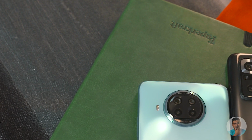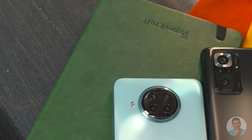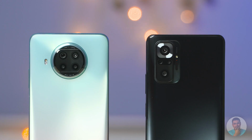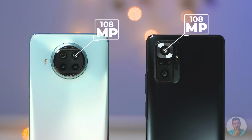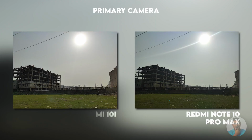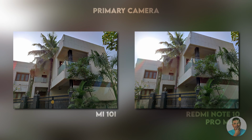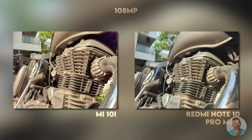But hey, since we're talking about bumps, let's bring cameras into the mix. So the reason why I left it so late is because, like so many other things, the optics too are very similar. Both share the same 108 megapixel sensor from Samsung. And as expected from the HM2, pictures in bright light come out looking great. There are some differences in color temperature, but other than that, sharpness, dynamic range, we couldn't really tell them apart. That remained the same even after switching to the 108 megapixel mode.